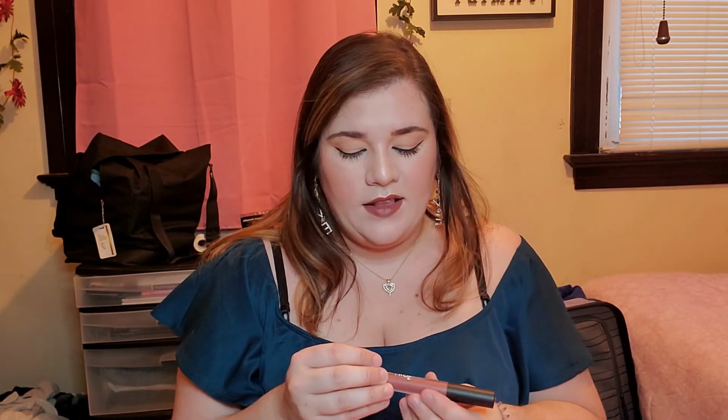Next in the box is this, I think it's Fluide. It's Fluide with an E at the end. So it's a liquid lipstick in the shade Candy Bar, which I am wearing now. Definitely pretty close to my natural lip shade itself, so I can definitely get day-to-day use out of this product.